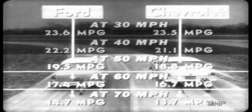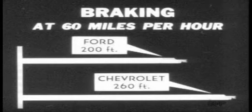Ford also stands out when it comes to braking. Coming to a dead stop from a speed of 60 miles per hour, Ford cars stopped in an average of 200 feet. Another thing, Ford brakes outlast and outperform Chevrolet brakes by a wide margin. At 80 miles per hour, Ford standard and power brakes stood up well against Chevy's. Chevrolet standard brakes faded out of control after only 4 stops, and rear wheels tended to lock. Chevy power brakes faded even faster than standard brakes, whereas Ford's power brakes had less tendency to fade than standard brakes. And when it comes to ride, steering, and handling, the Ford also showed up well.